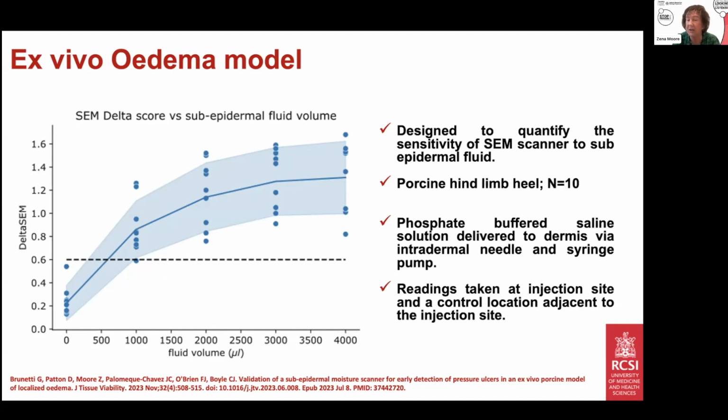So it was designed to quantify the sensitivity of the SEM scanner. The porcine hind limb heel, there were 10. Phosphate buffered saline solution delivered to the dermis via an intradermal needle and syringe pump, and the readings were then taken at the injection site and a control site. And as you can see, as the fluid levels injected increased, so too did the SEM deltas, telling us that it's sensitive to this.